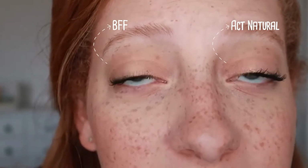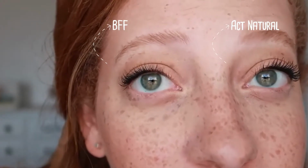This one gave so much more length. It gave more volume, even though that's not what it claims to do. It claims to be a defining, lengthening mascara to give your lashes that "your lashes but better" kind of look, and I think it totally does. But I think it also gives some volume to the lashes, makes you look like you have more lashes than you do. I really like this one, and it lifts the lashes as well.